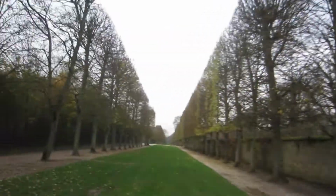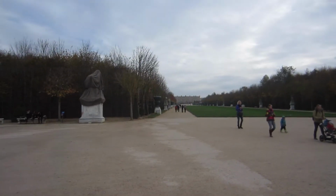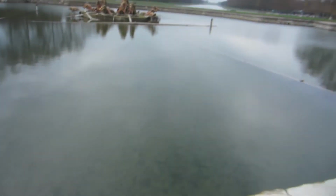Pretty awesome walking down here. It's super quiet. A lot of people came this way. There's moss on top of the stone wall and the trimmed trees. They probably look super cool in the summer and the autumn, but right now they are sort of barren. Versailles is clear up there, or the chateau, and we came all the way down, and here's this first fountain.